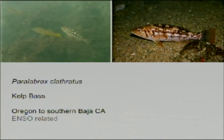We've also seen the same thing for kelp bass. This is in the Monterey Harbor. These guys look very similar to some of our rockfish that occur here, but this is a species that is much more associated with Southern California and Baja California.